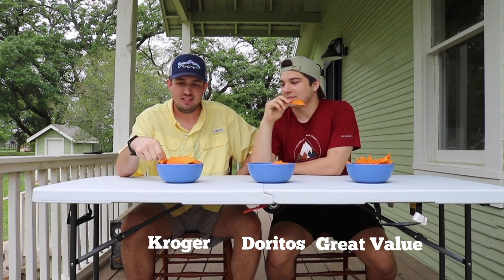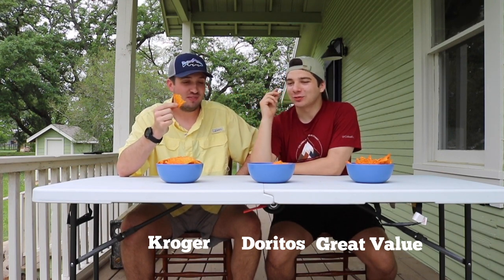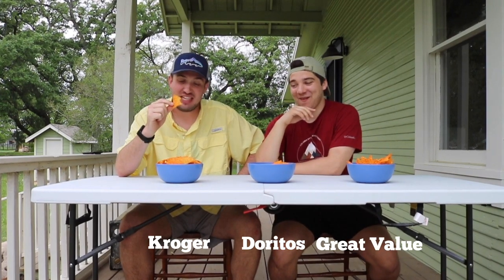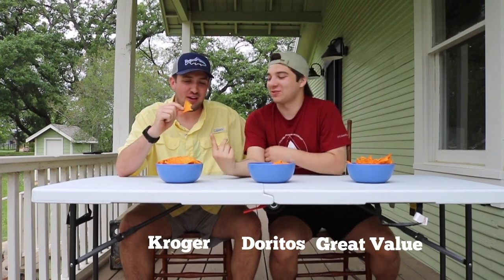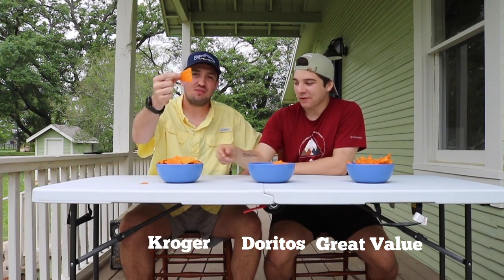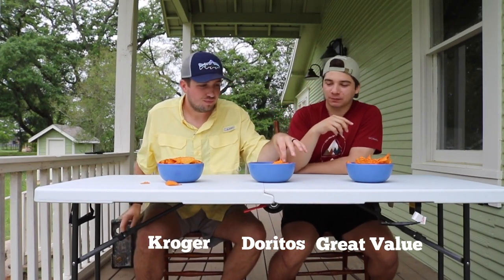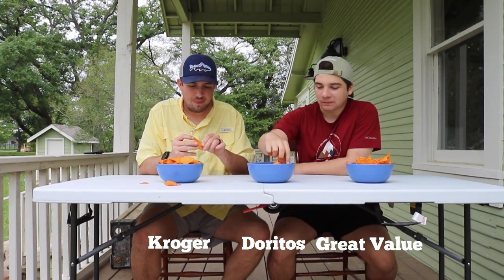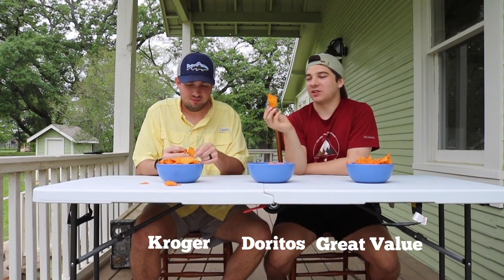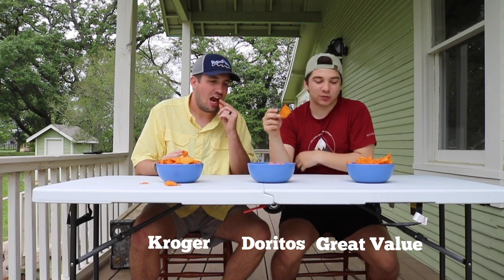Chip number one. Definitely got a lot of nacho dust on these. Yep. That's a lot of cheese. My fingers are already orange, bro. Probably overdusted to be on brand. Let's see. Less dusted than these. See, look. I think that's how you know that's a Dorito. All these broken pieces. Look at that. Doritos are never full.